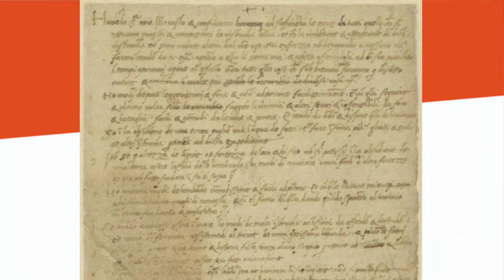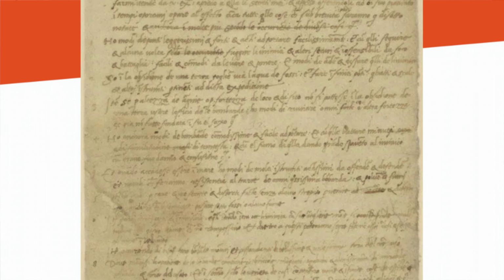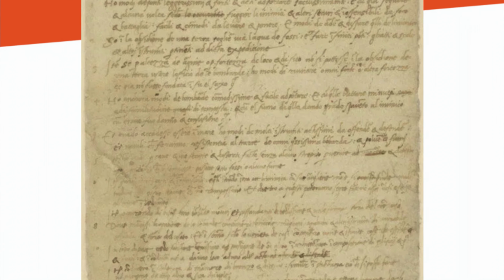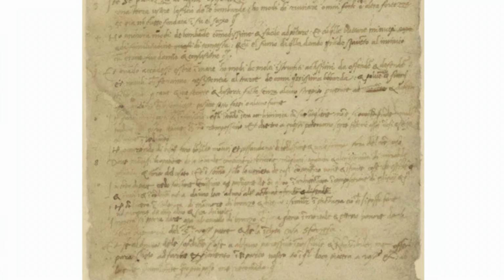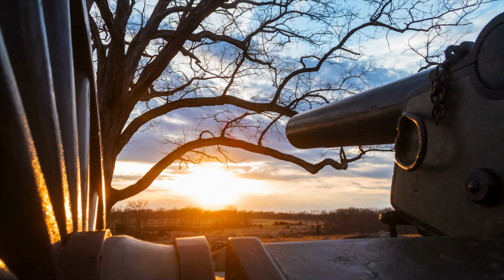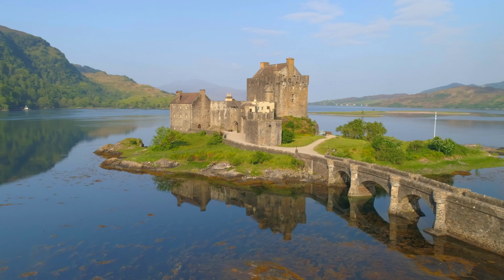In this, his actual application, he listed 11 skills he thought would be most helpful to the Duke. And since the Duke loved going to war, the first 10 skills on Leonardo's application relate to, yeah, you guessed it, war. How well he could design castles, moats, cannons, bridges, that kind of thing. But only in his 11th and last point does Leonardo mention his artistic ability. What point am I making? Give recruiters what they want.